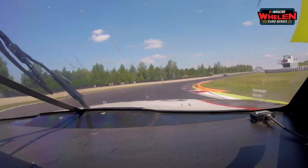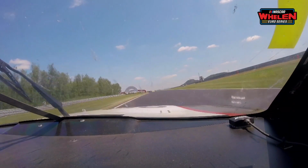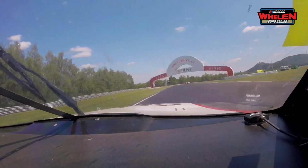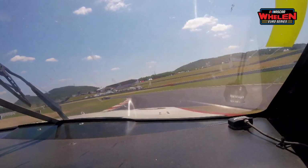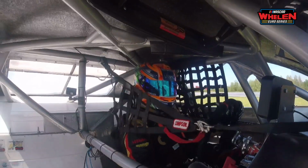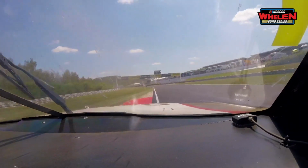Third gear, brakes, full throttle, use the curb. Now go up to the hill. Brakes. Second gear, use the curb inside. Move to inside. Use the curb, full throttle now. Third gear, use the curb. Full throttle, fourth gear.